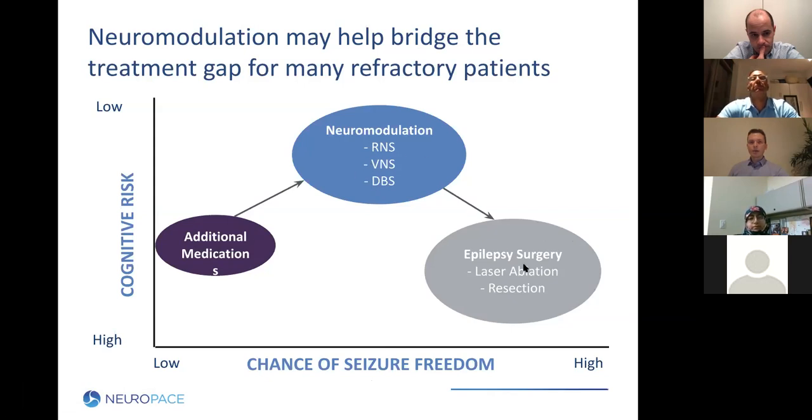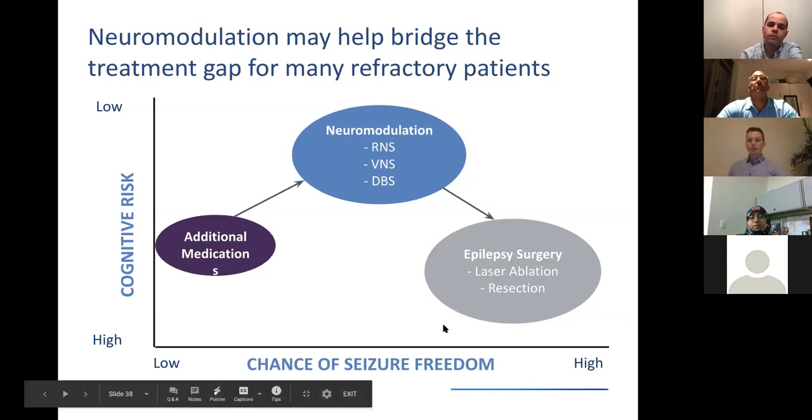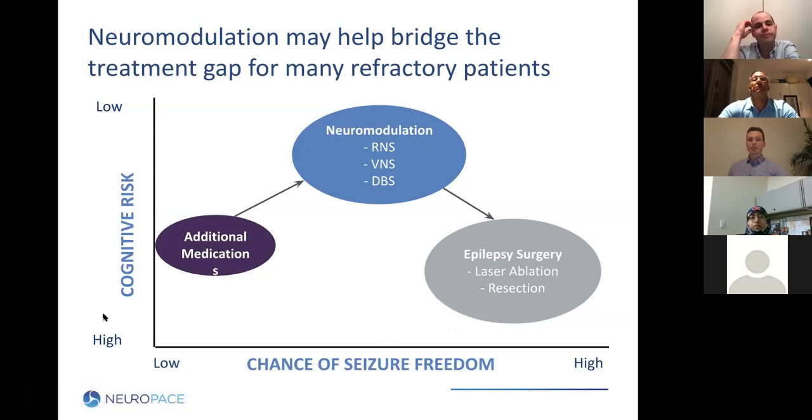And then all the way in the lower right-hand corner, you can see the epilepsy surgeries, and I would say sort of therapeutic, definitive surgeries, irreversible surgeries like ablations and resections, do give you a much higher chance of seizure freedom at this time, but at the same time come again with a potential significant cognitive risk. So as you're thinking and learning about these fields, think of this as a continuum, right? You're going from medication to neuromodulation to potential surgery.